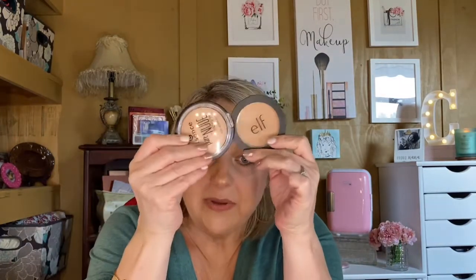So, moving on to eyes. Now, let me say this first. For eyes, you don't have to have eyeshadow. You don't have to start out doing some major look. You can throw a little bit of bronzer in your crease, throw a little bit of highlighter on your lid, and you're good to go. You don't have to have an eyeshadow palette if you're starting out.